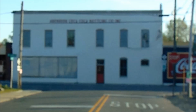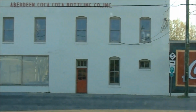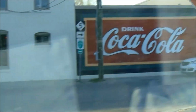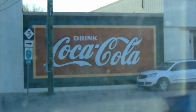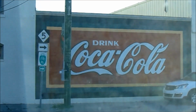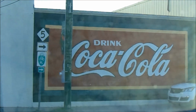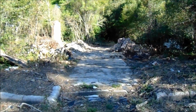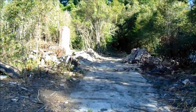Okay, we're coming into Aberdeen. Got some nice Coke signs over here. The reflection's kind of ruining it, but that looks like a real fresh one. Did they just paint that a few months ago? Looks like an interesting new teardown.